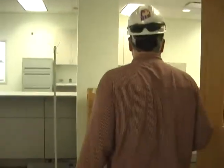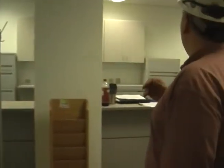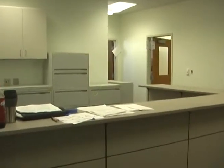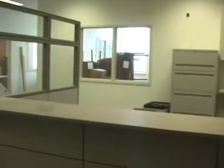Now we're going to walk into the new main office of the school, where vice principals are going to be housed, as well as dean and attendants. Coming in, you've got the vice principal secretaries. We've got all the new casework in here. It's really a space that's going to work well for them, and it gives them a lot of flexibility too.